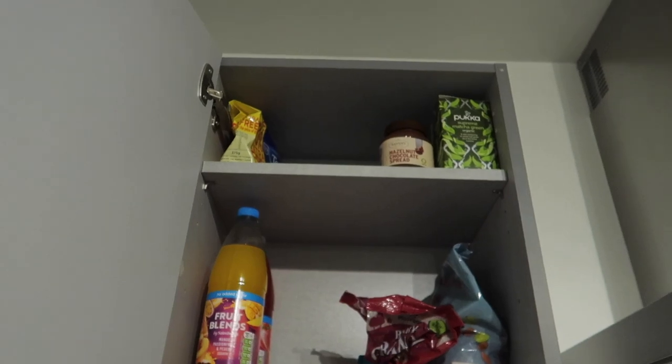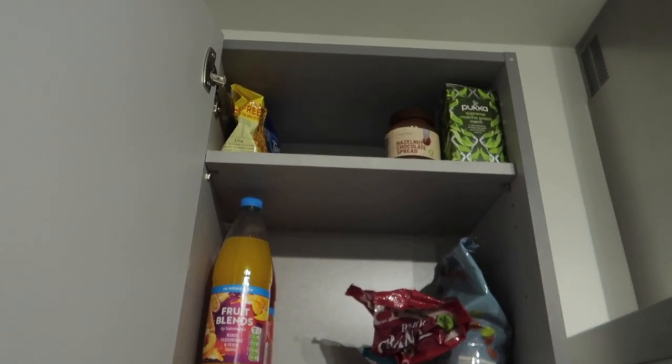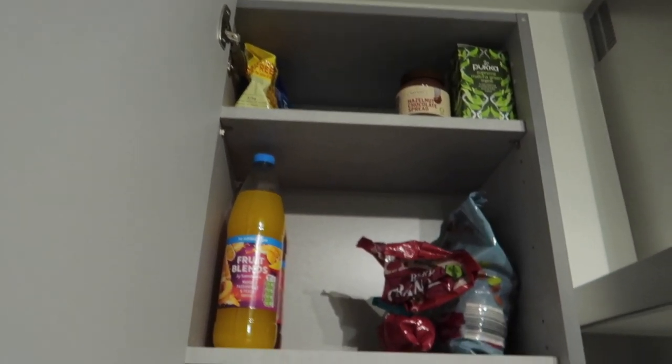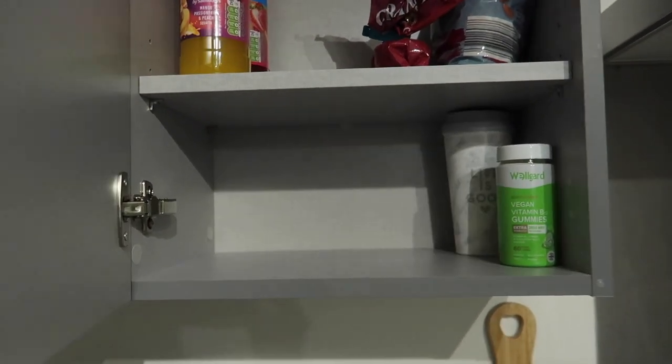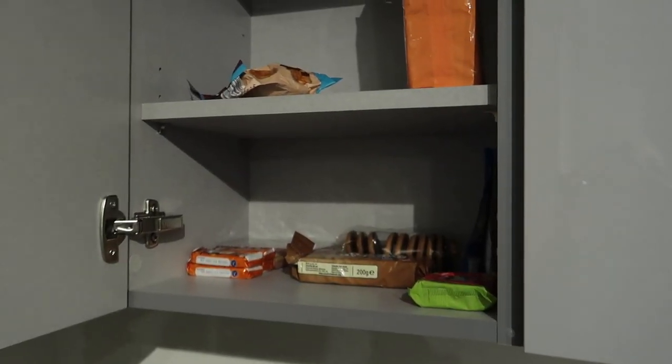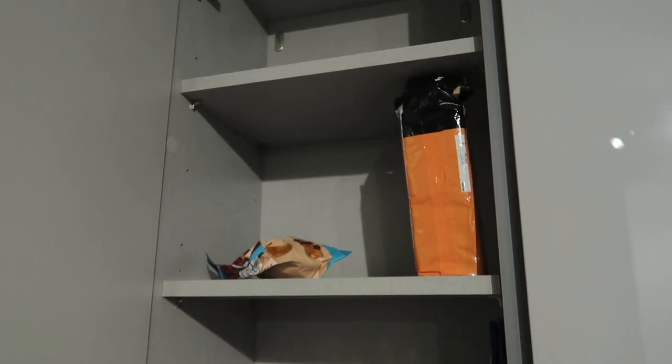So at the moment in here, we've put some Nutella and green tea and things like that. Some squash and breakfast stuff. And then we're going to have vitamins and protein stuff in there. This is going to be the snack cupboard. So we've got sweet treats, crisps and crackers and whatever else up there.